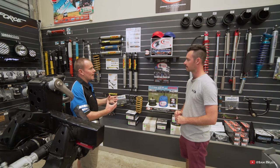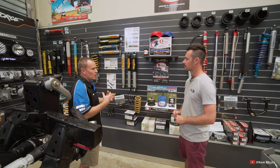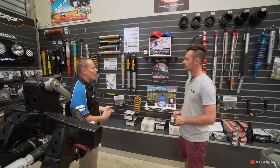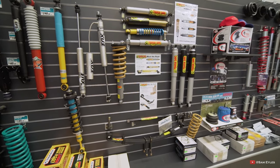We get the shock made. It's not just a Profender when you buy it. It's actually got our valving in it. It's got what we want for our piston, our seals, our coating, shaft hardness, all that sort of stuff, but we don't actually manufacture it here. It's done overseas in Thailand.